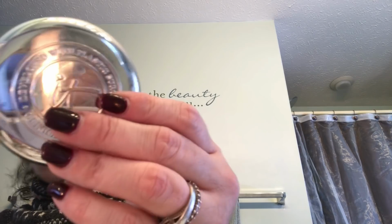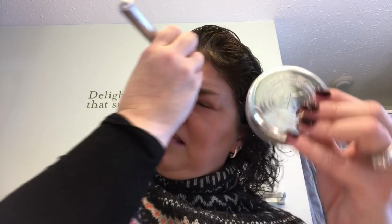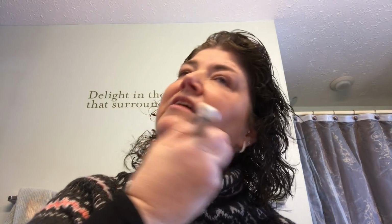Or sometimes I will travel with this, which is Confidence in a Compact. And I don't use foundation in this. I just use this. I don't know if I should use foundation in this. I don't know. This seems like foundation to me, so that's how I use it. So sometimes when I'm traveling, I use that. I used to just use that, so I have, I think, 2 backups of that, so I need to use it a little more, but I kind of like the liquid foundation a little bit better.